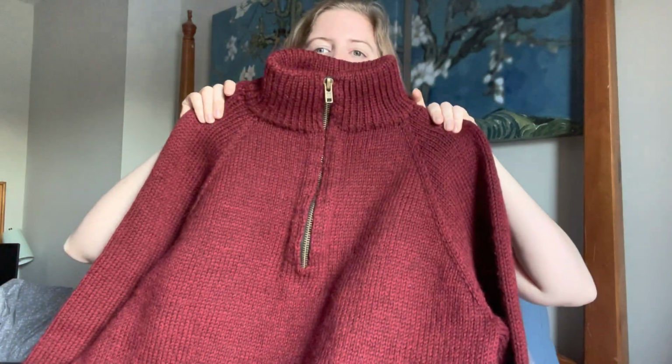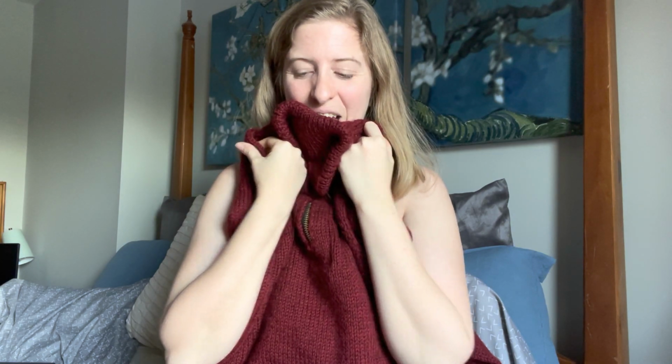So last but not least is a big project I've been working on. It is the Zipper Sweater Man. Oh my gosh, look at that color. So I finished the Zipper Sweater Man.